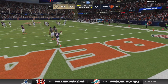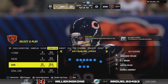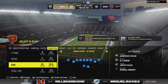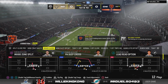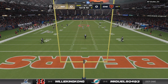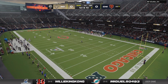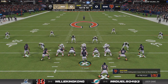And no return here to start. It's a fair catch, and they will set up shop at the 25. Here we go, son.